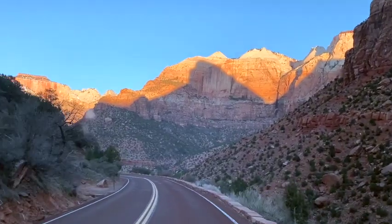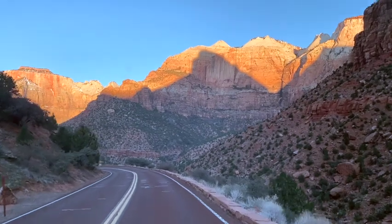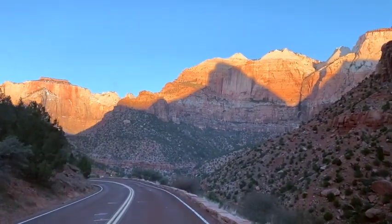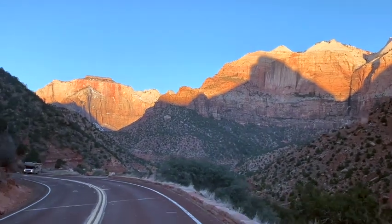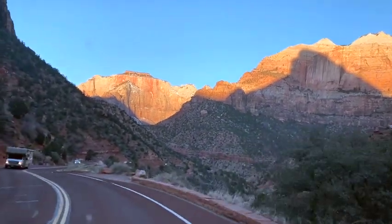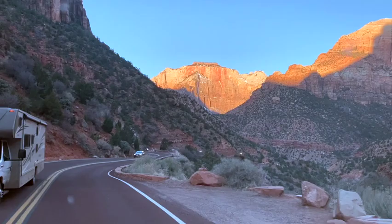So right now the sunrise, we're going outside the tunnel, heading downhill again. You can see now with the sunrise coming up, the shadows of the opposing mountains and canyons on the side. You can see the snow up there.